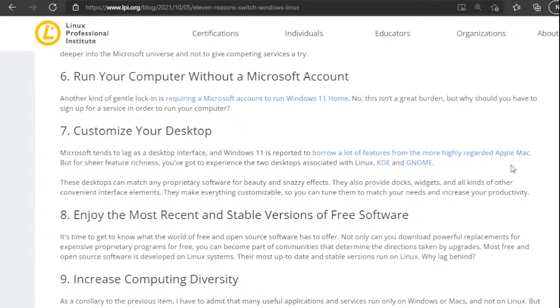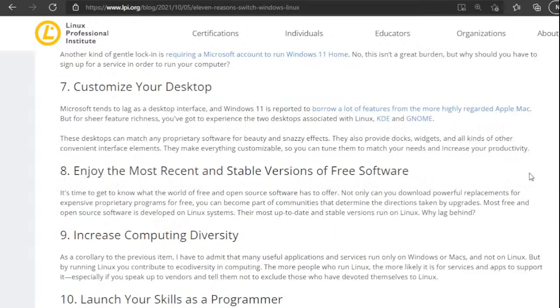Another reason here is customize your desktop. Okay, I will give this to Linux. You can definitely customize your desktop until you're blue in the face. But if you like to do that, I personally don't. You can customize Windows to a certain extent. We just talked about it, with the live tiles and everything. But for the most part, yes, Linux has the edge for customization.